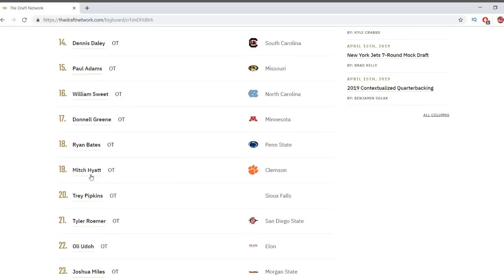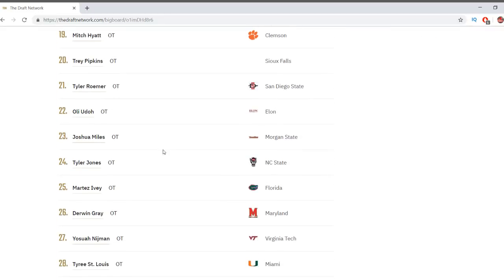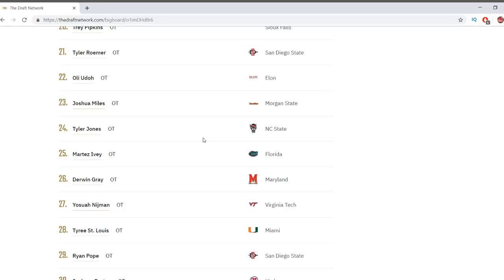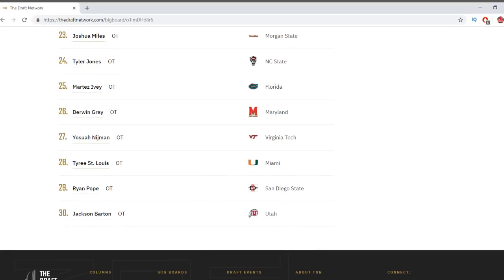I think he's a little underrated. Mitch Hyatt is also underrated. A big part of that Clemson offensive line. Trey Pipkins is the small school guy here. A couple small school guys. Udo, Miles. There's a couple guys there. Derwin Gray, I think is underrated. Really, I haven't heard anybody talk about him. And there's the rest of the guys that top it off. We got 30 exactly here for the tackles.